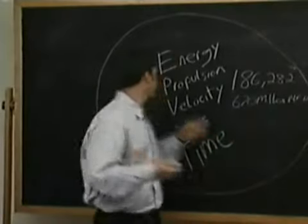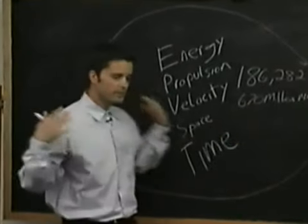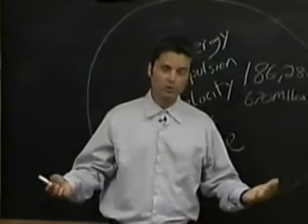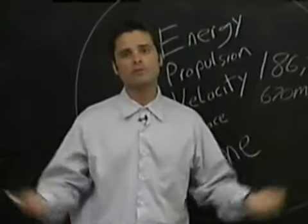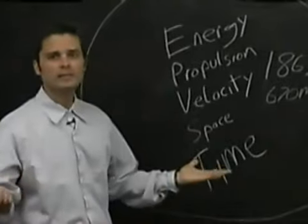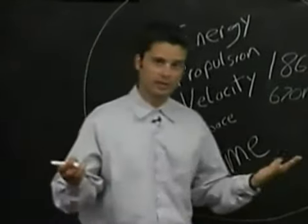Coming in the form of propulsion and giving their spacecraft velocity to get here, we should detect a signal of tremendously powerful energy. Where would we detect such a signal, and how would we detect it?